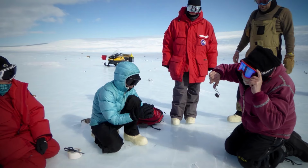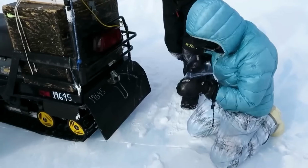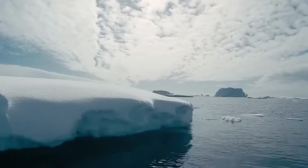These explorations remind us of the vast potential of human ingenuity and curiosity. As we continue to push the boundaries, we uncover new possibilities and insights that can benefit all of humanity.